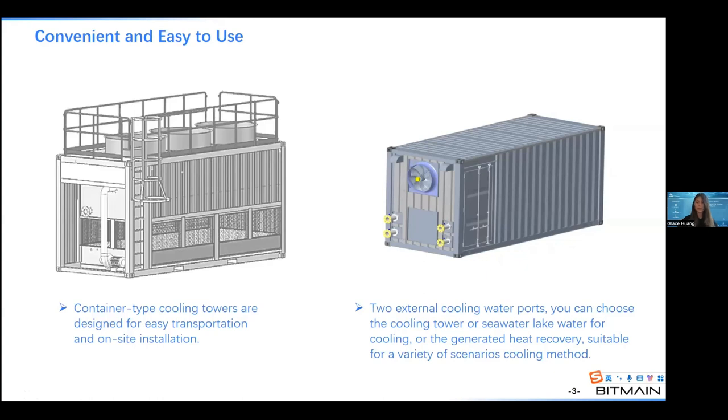Hello, everyone. My name is Hu Hangkong. I'm the design engineer of the hydro cooling container. I'm glad to discuss hydro cooling technology with you today. Hydro cooling products have been introduced many times in various promotional activities. This time, we will show you some design details about reliability, convenience, and ease of use.